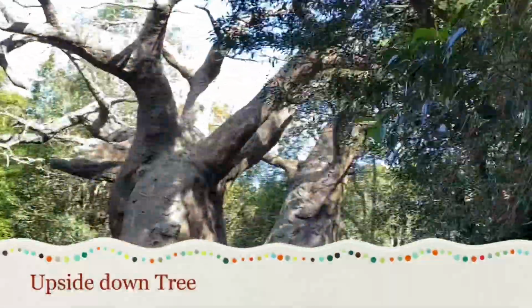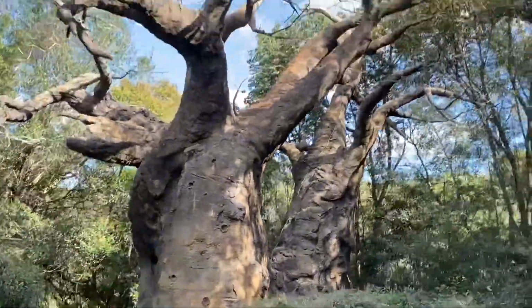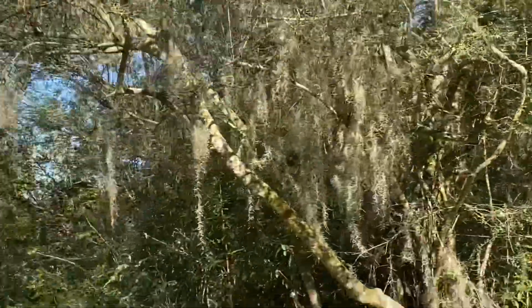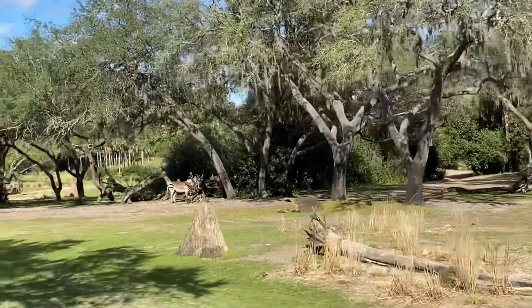It's also called the upside-down tree for the way it kind of looks like it has its roots up above instead of down below. But this is because it stays leafless for up to 9 months of the year. It's helping conserve water. Right-hand side, we're going to see a Hartman's mountain zebra.